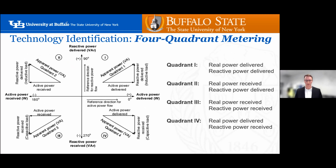We're incorporating synchrophasers with a 4-quadrant meter to allow us to smoothly shift between each of the 4 power quadrants. Since we know the magnitudes of voltage and current with respect to the phase angle displacement once every cycle, we can control the flow and direction of real and reactive power with battery energy storage.